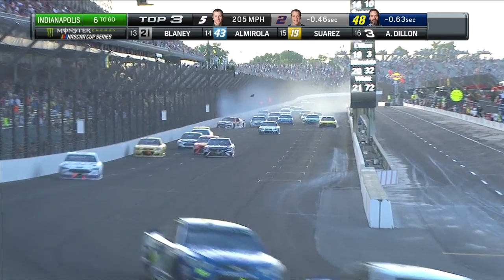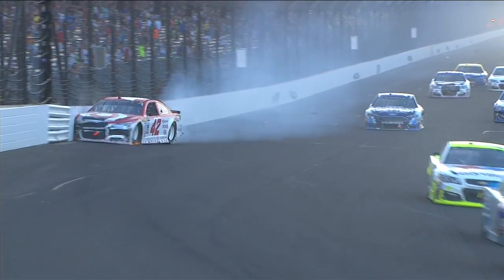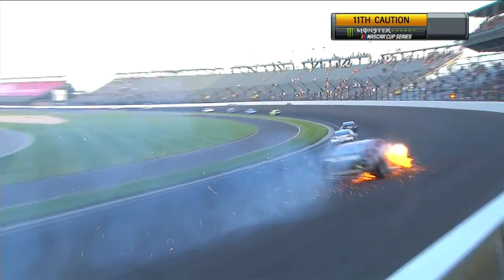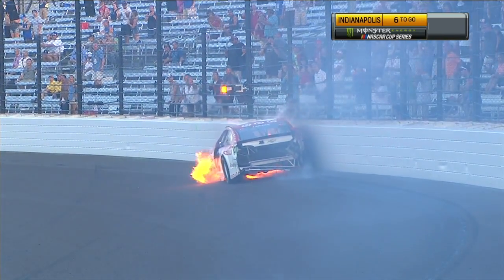Into the wall, right in the front stretch. The 42 of Kyle Larson into the wall, and a caution comes out. Right in the middle of the front stretch, flames from underneath the hood. Here, unhook your stuff, you can get out.